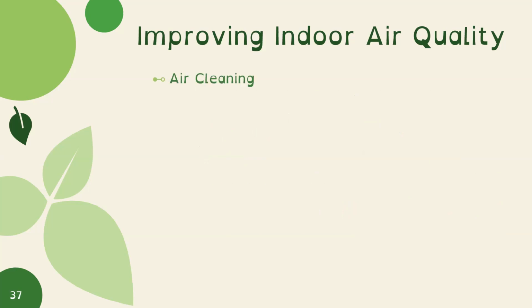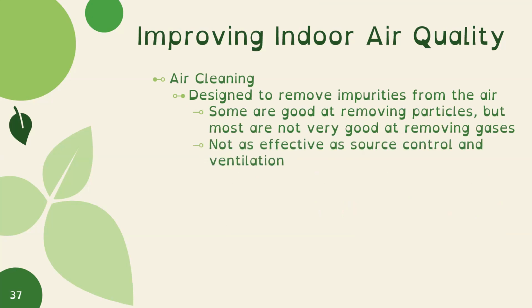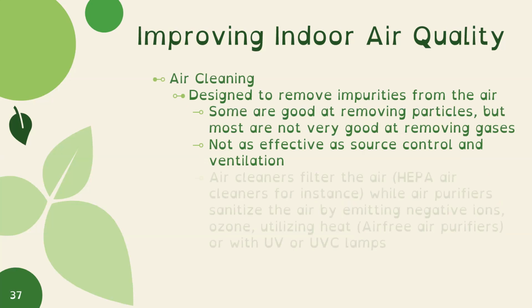And then we can talk about air cleaning. So this is designed to remove impurities from the air. There's been lots of talk about air purification with COVID-19 and people returning to workplaces. Some are good at removing particles, but most are not very good at actually removing gases. So they're not as effective as source control or ventilation. So this is your last line of defense. This is maybe something to do in conjunction with controlling of the source and ventilating.